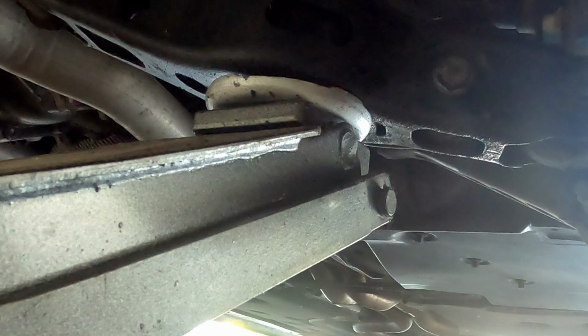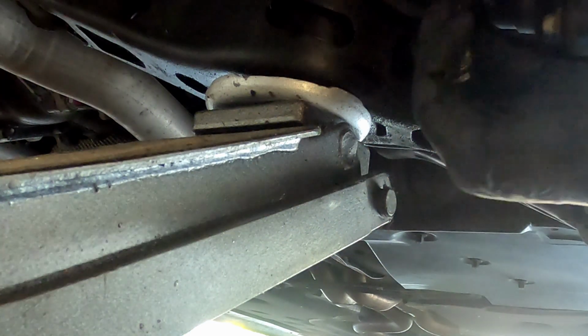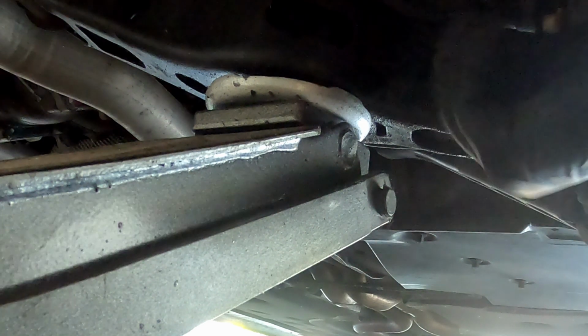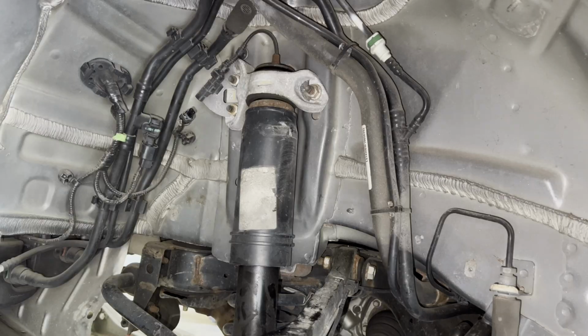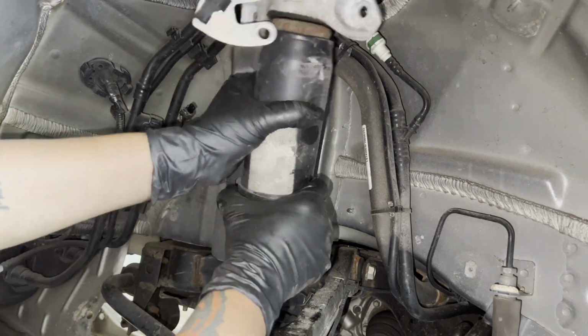First one you want to undo is the 19mm socket. Once you get that one undone, you could take off the 3 15mm bolts that are up top. You're going to do that using your 15mm deep well socket as well.